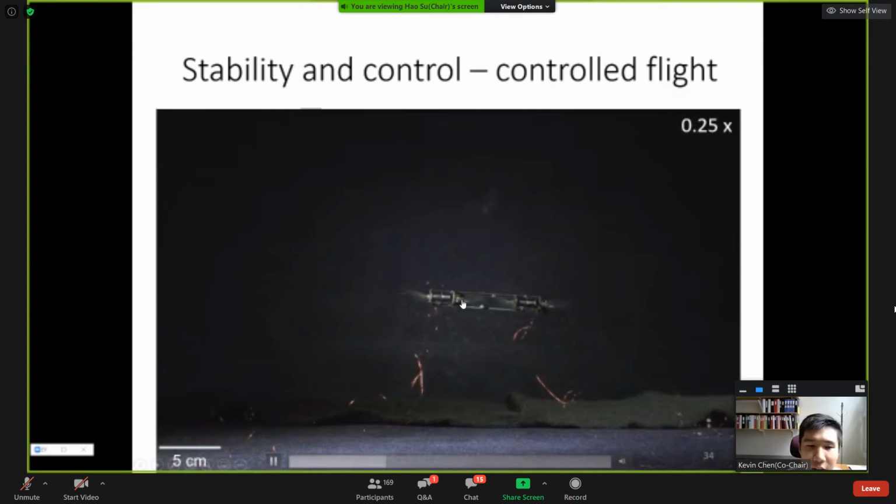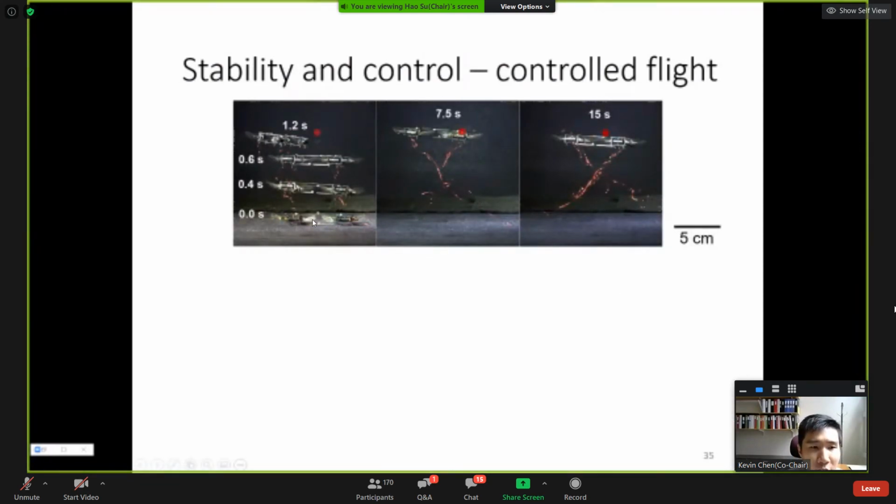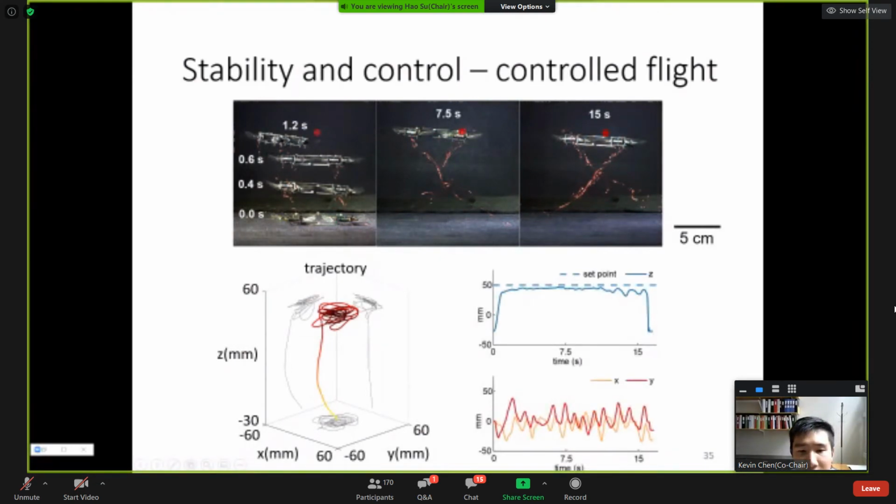Okay, this is a very exciting and important result for us because it shows a soft robot can operate at a high frequency, has very high power density, and also is controllable. So for those of you who cannot see this video very clearly, I'm showing you an image sequence. Essentially, this robot takes off and hovers at a set point that's about 10 centimeters above ground for 15 seconds. And that translates to 4,500 flapping cycles. So again, if you look at the trajectory, the robot takes off and hovers at a set point. The error in the z direction is on the order of a centimeter, and the drift in the x and y plane is on the order of 3 to 4 centimeters.